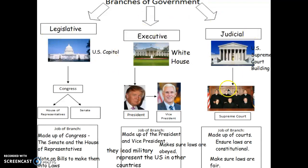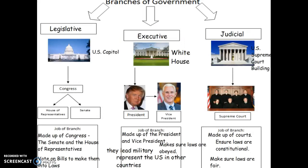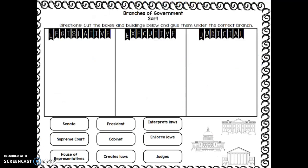So using this chart, you guys are going to complete a sorting activity. Here it is. Okay, you're going to look at the bottom of the page, just like we looked at in the chart, and you can actually go back to this page in the video and pause it if you need to for reference. You look at the bottom. Tell me who makes up each branch. Tell me where each branch does their job. And tell me what each branch's important job is.